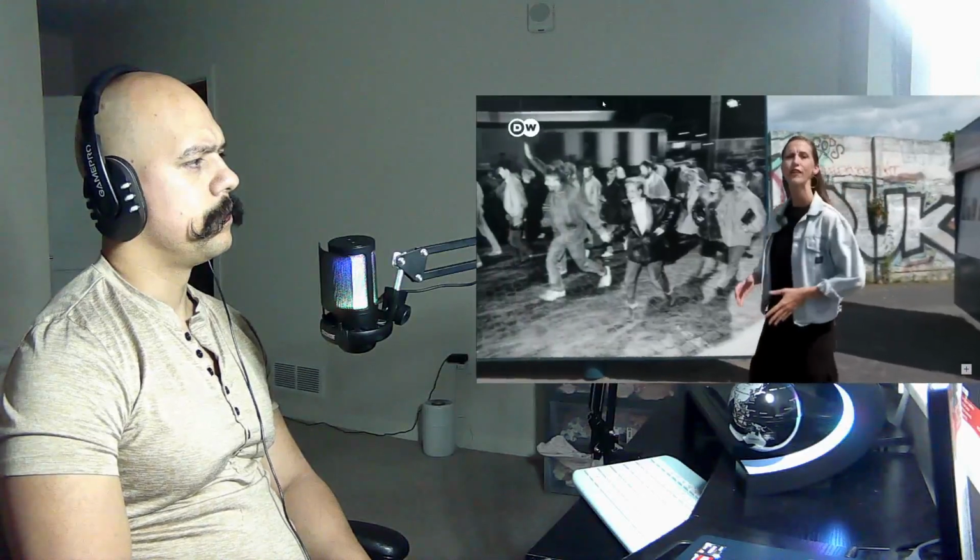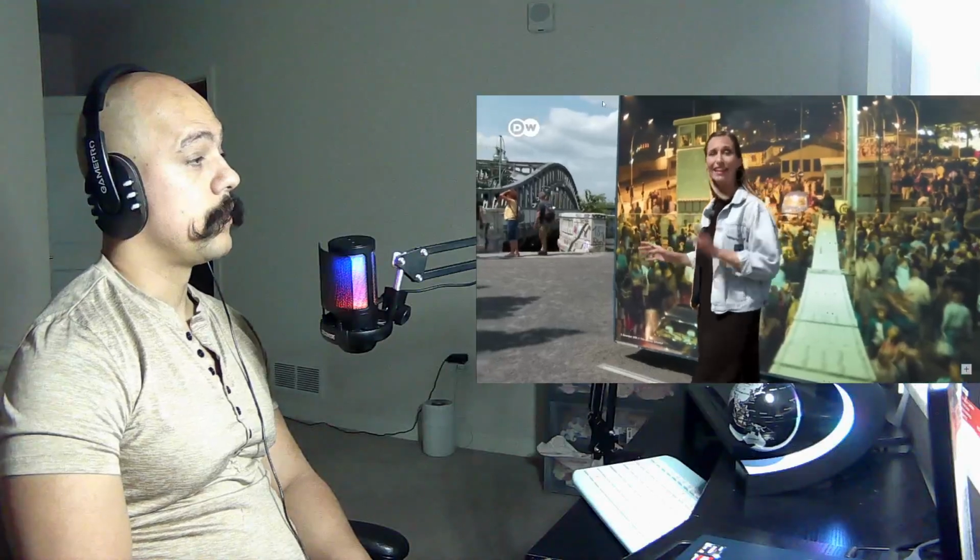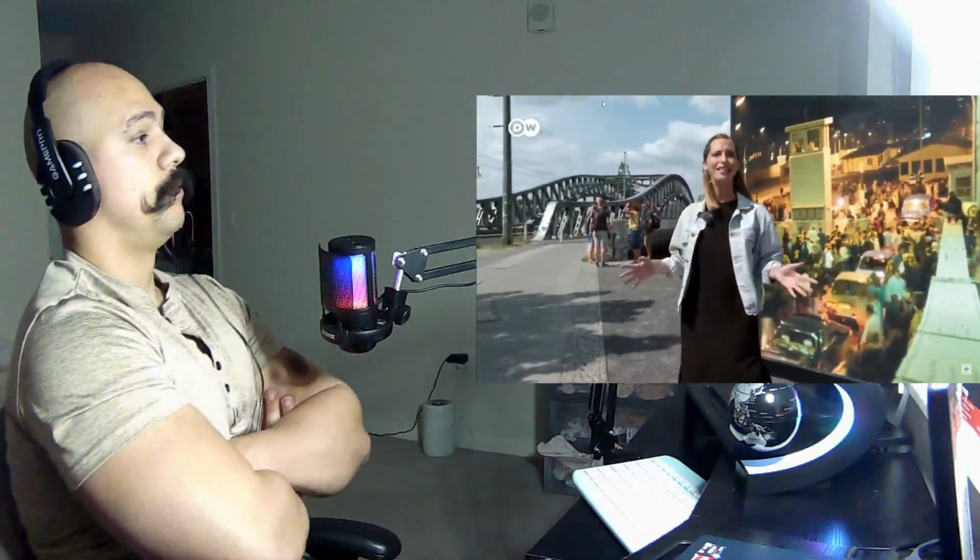On November 9th of 1989, the day the wall came down, this border crossing at Bornholmer Straße was the first to open, and the news spread like wildfire. In just 1 hour, 20,000 people crossed from East Berlin to the West. Wow. Legally, that is. And to this day, this is one of the greatest moments in German history.